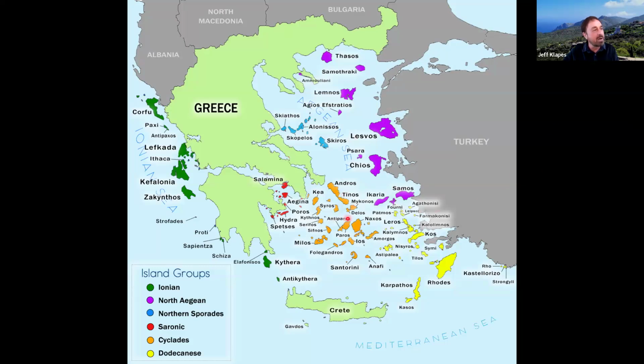The color coding on this map conveniently shows how the different Greek islands are organized. The ones that you are most familiar with, because they're on the cover of every Greek guidebook, are the orange ones here called the Kyklades. Kyklades refers to the fact that they are in a circle. Historically, the idea was that they form a circular design shape around the sacred island of Delos, which was in the middle.